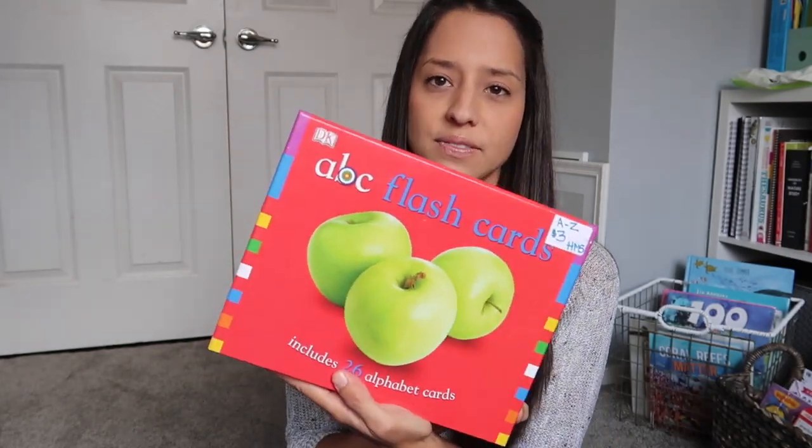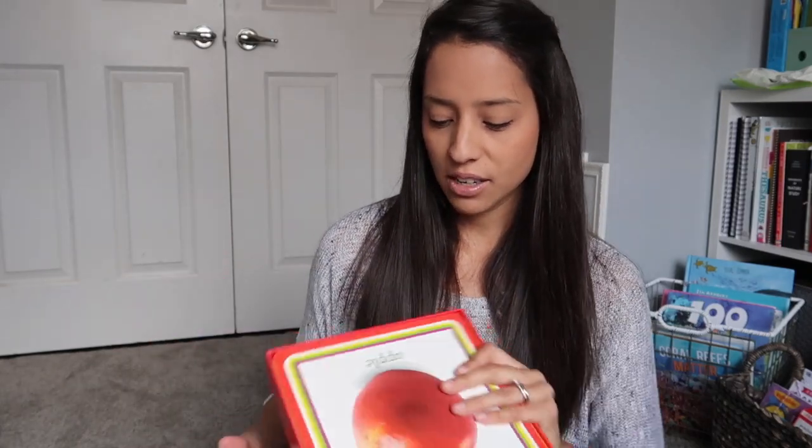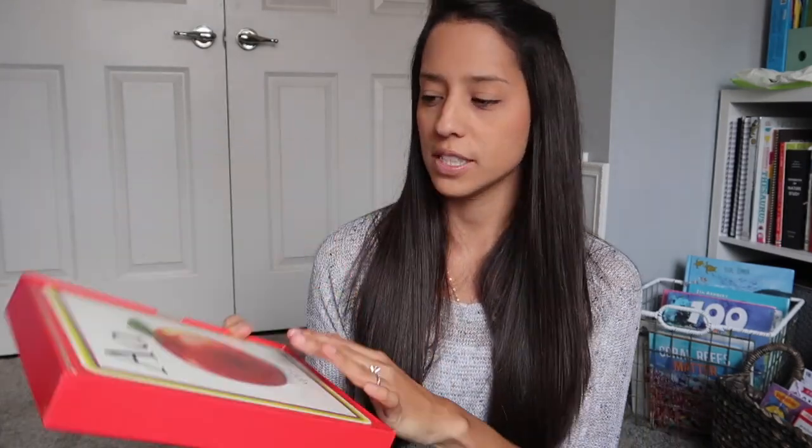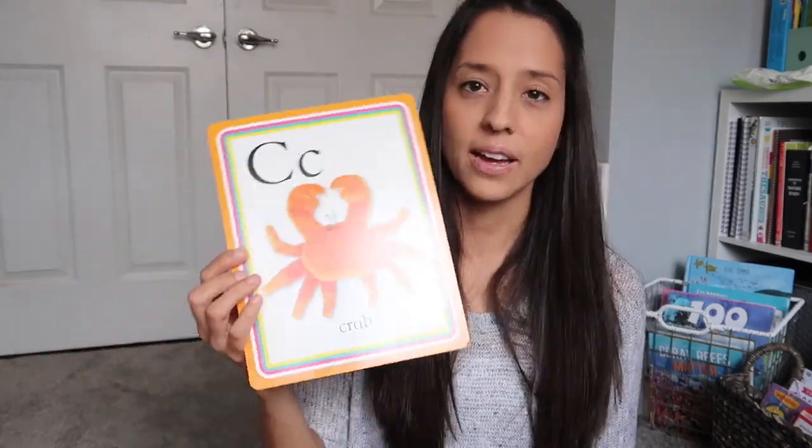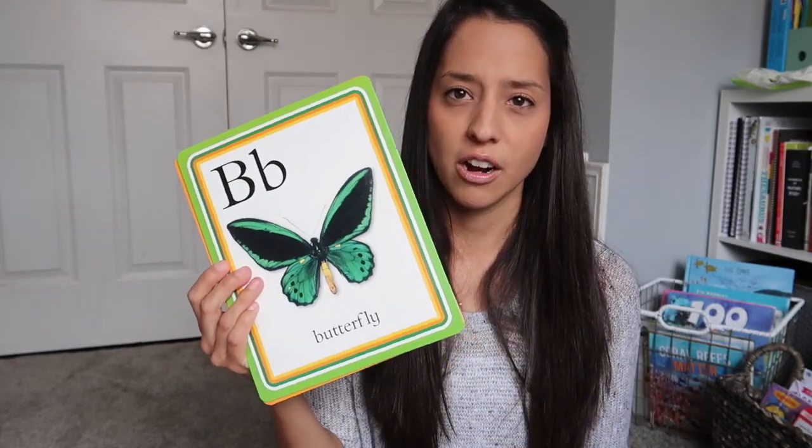Now I'm going to go over my favorite learning pieces, not so much curriculum, for my preschooler. The first one that I have here is ABC flashcards. I just love how big these are. They're huge flashcards with letters on each one. They're super sturdy, almost like cardboard. And on the other side are questions to get the child thinking. We have loved these flashcards, just how sturdy and how big they are.